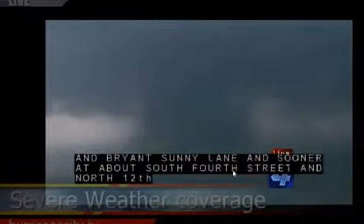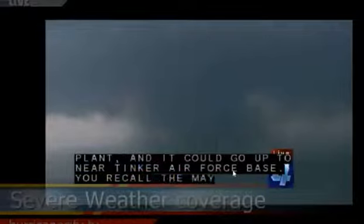So it has hit the Warren Theater Complex. Now it is a mile to the east, southeast of Moore High School. We're talking about Sunny Lane and Sooner at about South 4th Street and North 12th Street. It could go up to near the GM plant, and it could go up to near Tinker Air Force Base. Recall the May 3rd tornado made a hard north turn and went up to Hudaberg Drive and I-40. We don't know if this will do the same thing, but it is now east of Moore High School at Sunny Lane, Sooner, and South 4th and North 12th Street. Go, John Welsh.